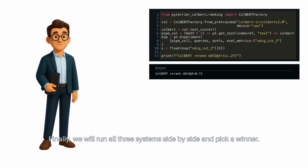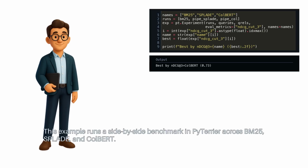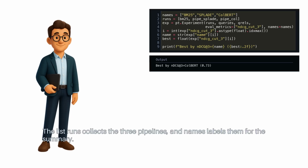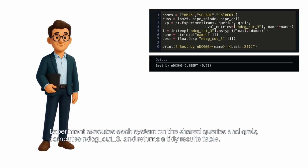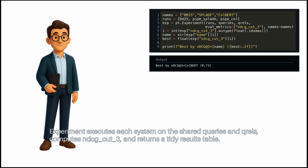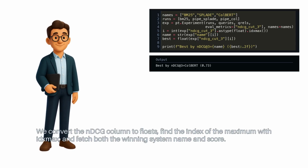Finally, we will run all 3 systems side by side and pick a winner. This example runs a side-by-side benchmark in PyTerrier across BM25, SPLADE, and ColBERT. The list runs collects the 3 pipelines and labels them for the summary. Experiment executes each system on the shared queries and qrels, computes nDCG cut 3, and returns a tidy results table. We convert the nDCG column to floats, find the index of the maximum with idxmax, and fetch both the winning system name and score.